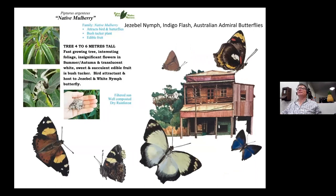Here we have the Jezebel nymph, which I mentioned, as well as the indigo flash and yellow admiral, which all breed on the native mulberry, Pipturus argenteus. We also have that in our garden, and if you're buying one, they come as either a male or a female tree, so you only get the fruit, which is edible and reasonably pleasant, if you have a female tree. But you can see how some of the artwork from that McCubbin book is quite glorious, in the backgrounds to the butterflies and so forth.